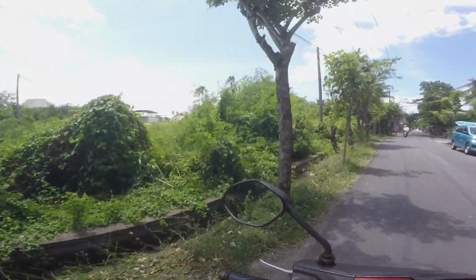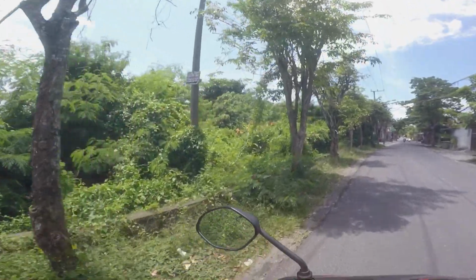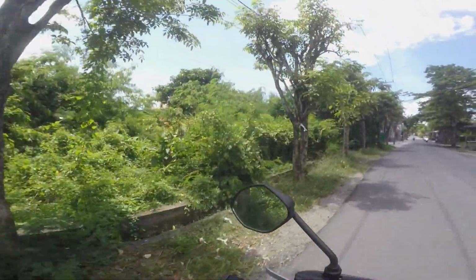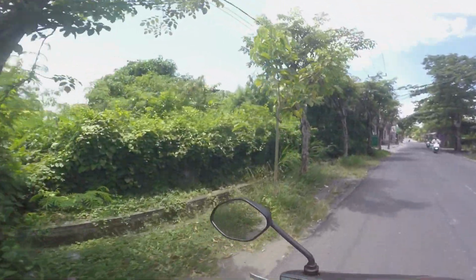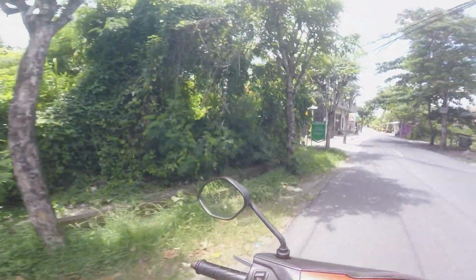More and more bushes. I am afraid there are going to be a lot of snakes. Usually snakes are happy living in this kind of bushes.